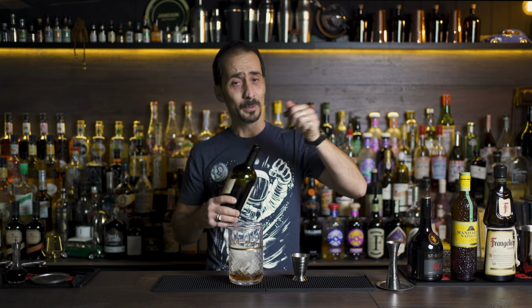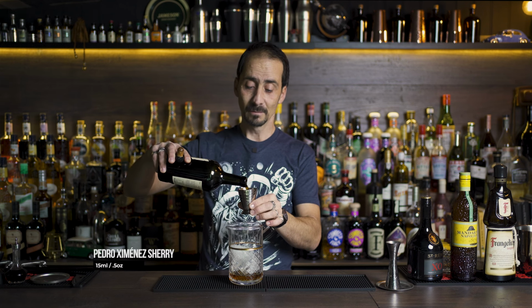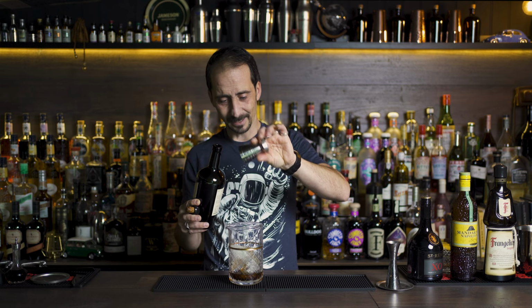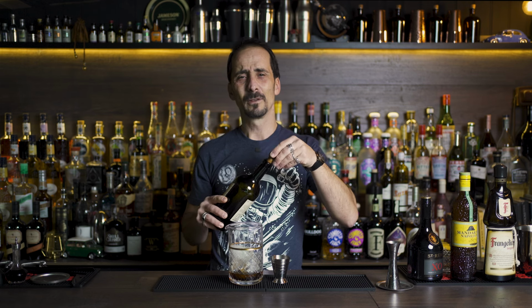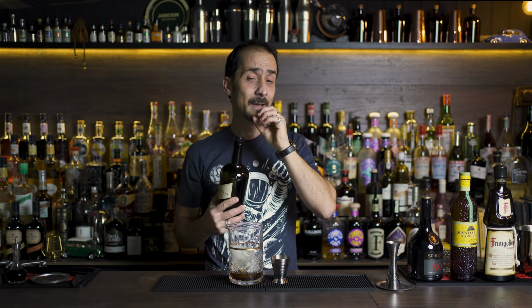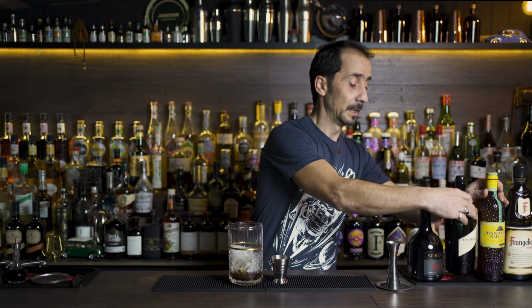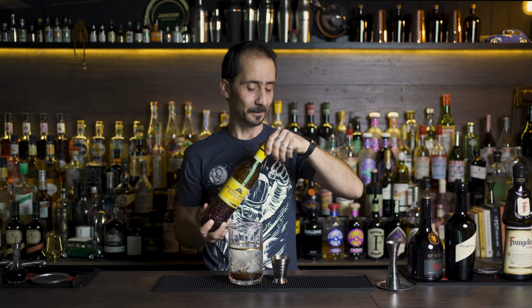Then to sweeten things a little bit, we're gonna go with Pedro Ximénez sherry, which is basically a sherry which is aged for about 30 to 35 years. Look at the color of that thing. It's dark, it's sweet, it smells of lovely figs, raisins. Very, very sweet. I usually like it on top of my ice cream because it's extremely sweet to drink just like that. But hey, some people do it.